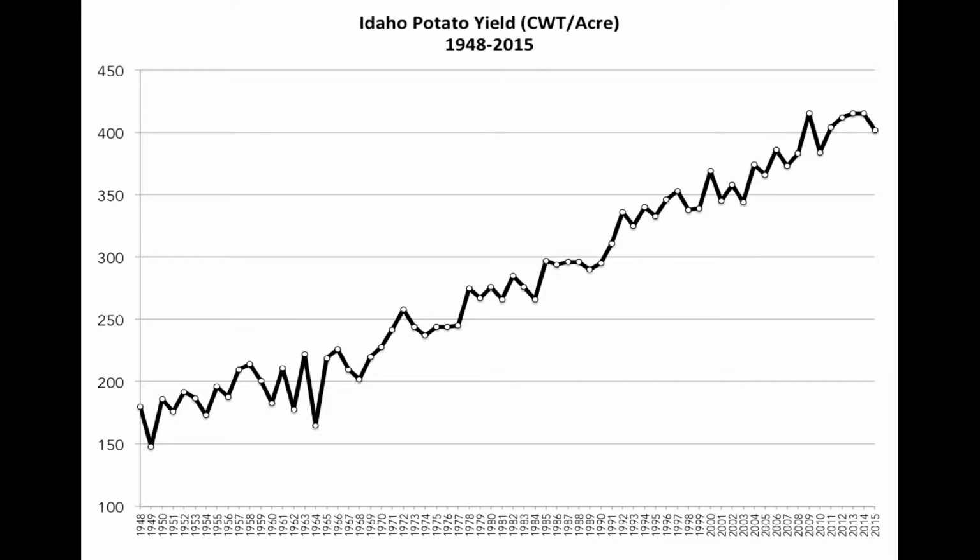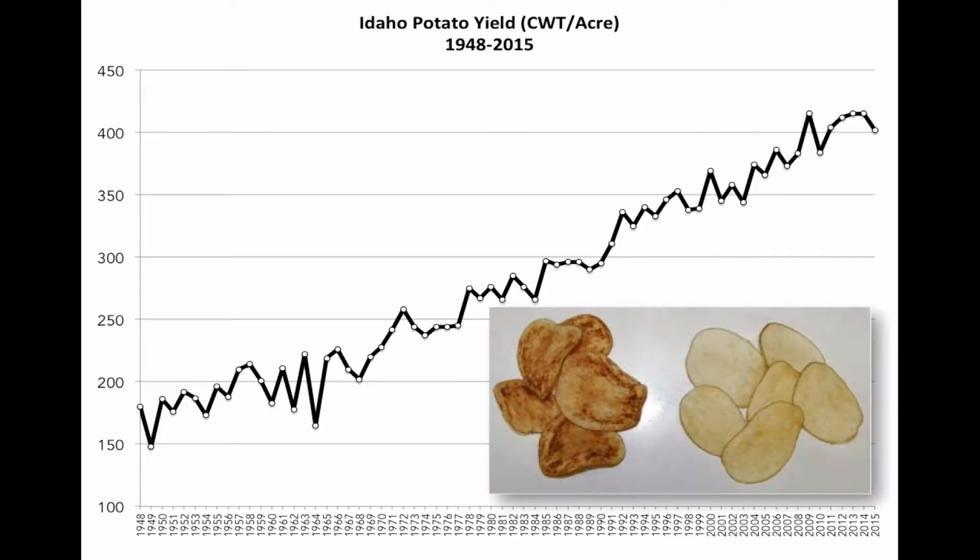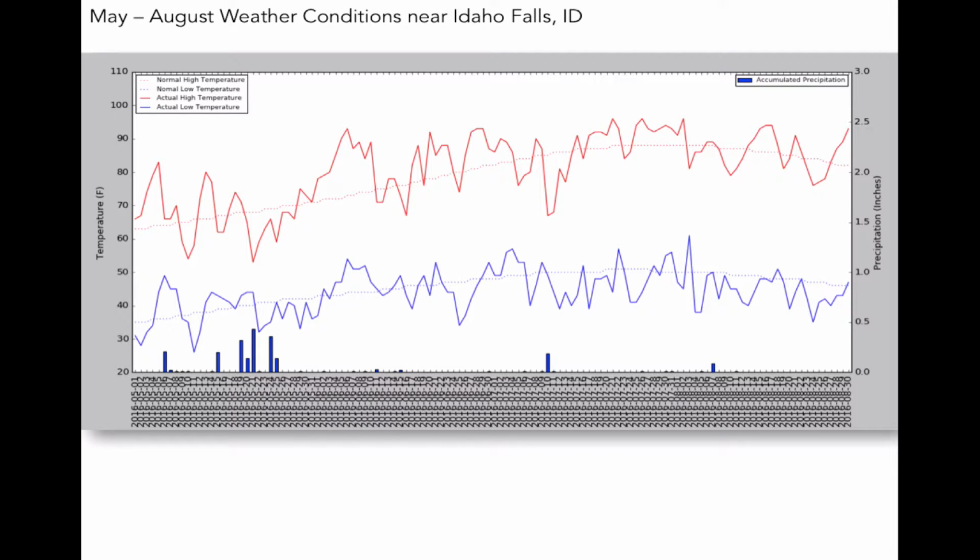But the only concern we have heard in terms of the quality of the potato crop has been some reports of zebra chip disease. One factor in this disease is excessive heat. Here again we're looking at a graph showing weather conditions from May through August, this time though for Idaho Falls. While there is a lot of ongoing research into this disease and how it is spread, warm, dry conditions may be ideal for insect pressures on the potato crop, which may be a factor in transmitting the disease.